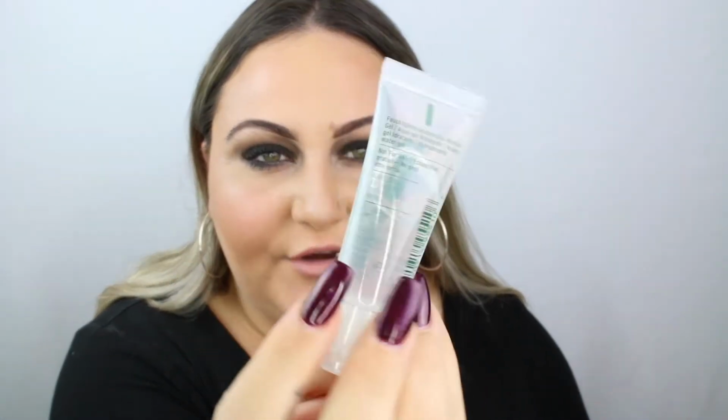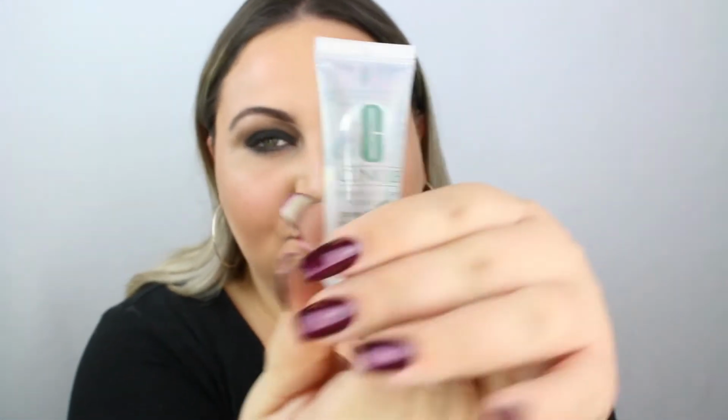And then there was a coupon going around for a free Clinique moisturizer, which is actually a good size. And I got it on basically all of these orders. So that's all one day.